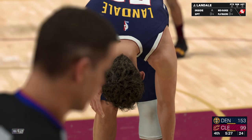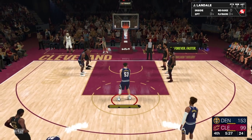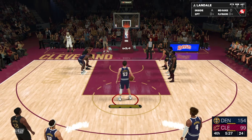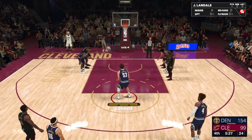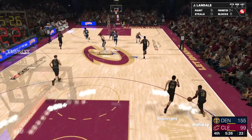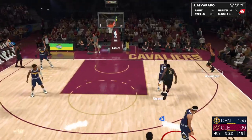His first team foul. Shooting for Denver, Jock Landale at the line for 2. And he knocks down the first one. Franz Wagner's checked in for Cleveland. Both shots good from the stripe. And so it's Holiday with it. He'll bring it up for the Cavaliers.